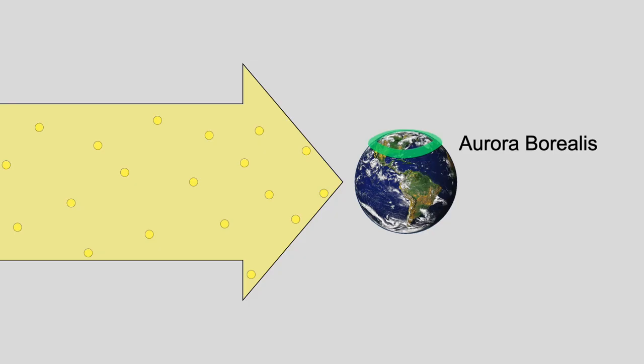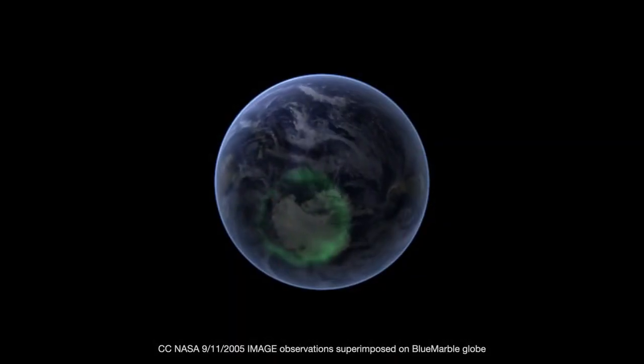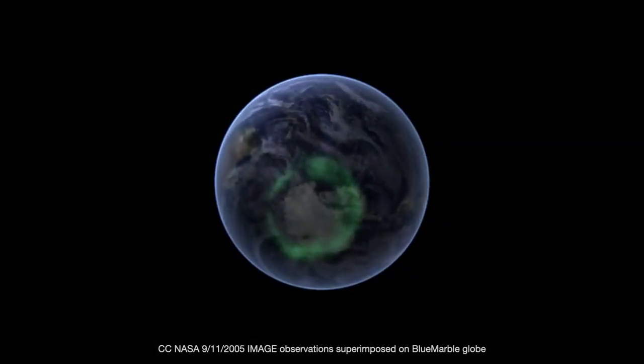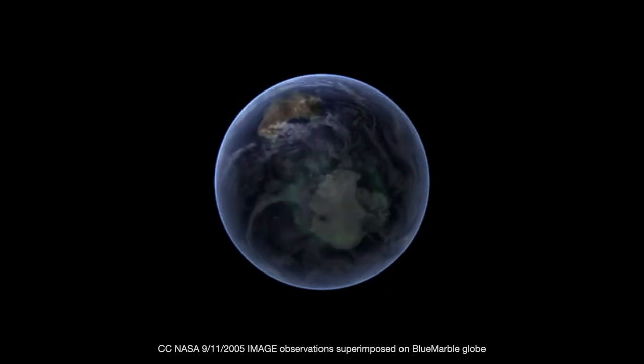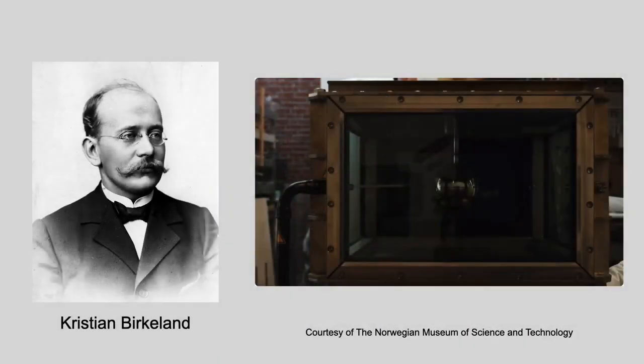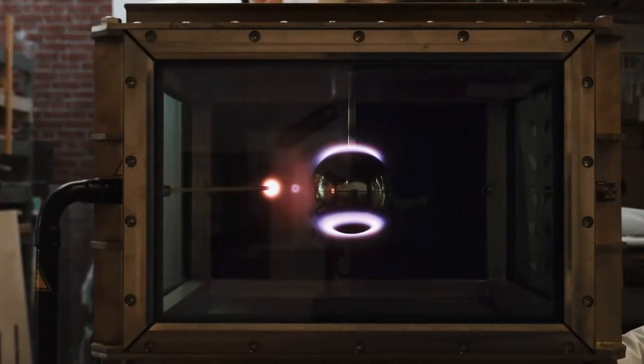We haven't explained why you only see it way up north in this ring formation. And it turns out that there's a southern lights as well. Here's a visualization of satellite measurements from an actual aurora. What gives it this characteristic ring-like appearance? In 1908, Christian Birkeland put a magnetized sphere into a vacuum chamber and fired a stream of electrons at it. The result looks very similar to a miniature version of the aurora. What's going on here?